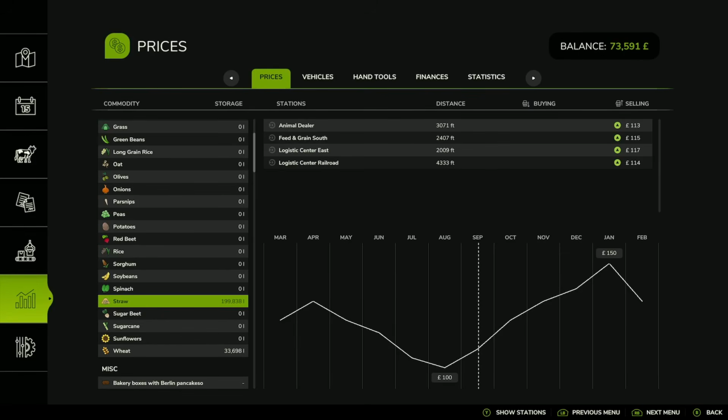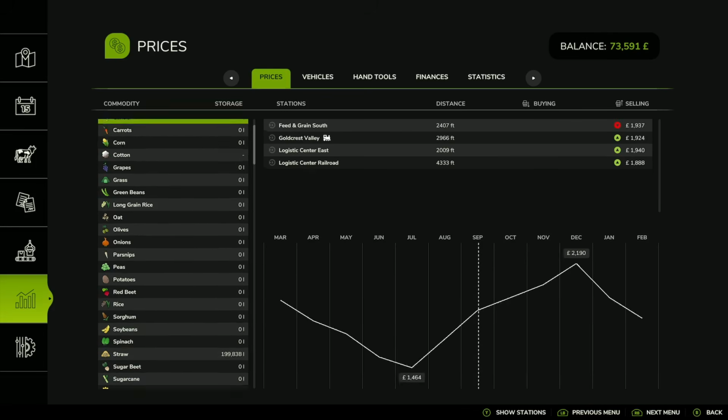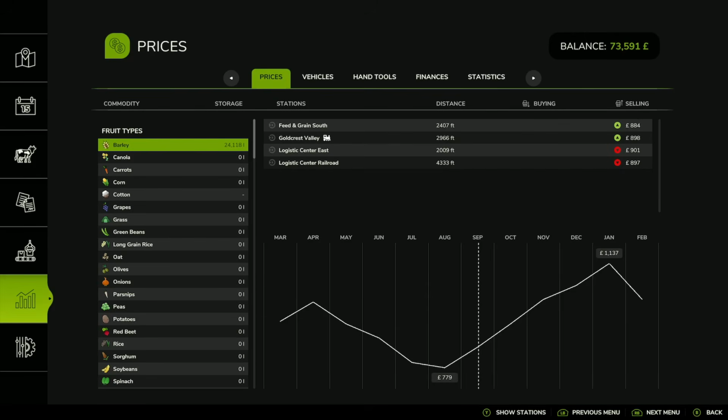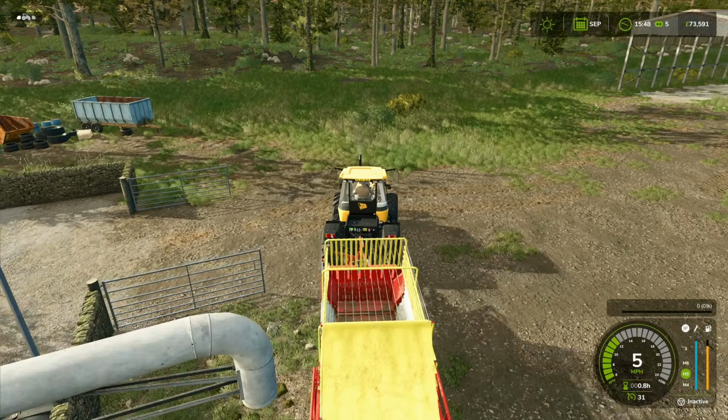Now let's just have a little look. So yeah, that's still January for the best sale point on that. The wheat is still saying January. Let's have a look at the barley actually before we move on. So that's January as well. So you've got what? 1, 2, 3, 4 months. 4 months time we can sell our stuff off.